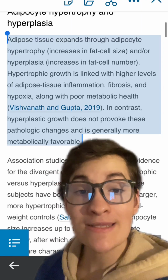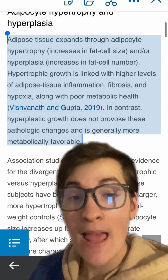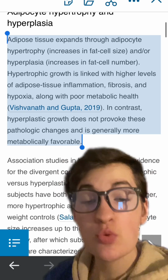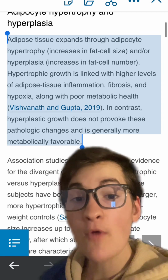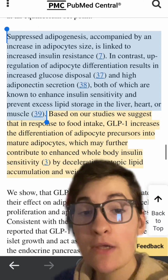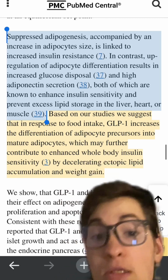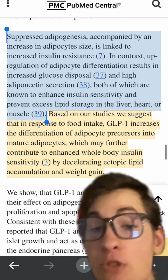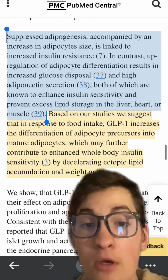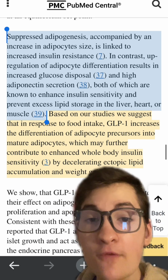Adipose tissue hypertrophy is correlated with adipose tissue inflammation, fibrosis of adipose tissue, hypoxia, which is a lack of oxygen to adipose tissue, and poor metabolic health. However, hyperplastic fat tissue, which grows via hyperplasia, does not provoke these pathological and unfavorable metabolic changes. Therefore, it appears that the ability of GLP-1 agonists to increase the number of fat cells that we have can help to enhance whole body insulin sensitivity, decrease the storage of fat within very sensitive organs such as the liver, muscles, and heart, and is even hypothesized to reduce weight gain by improving whole body metabolic function.